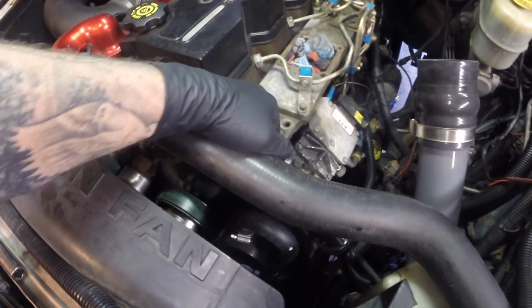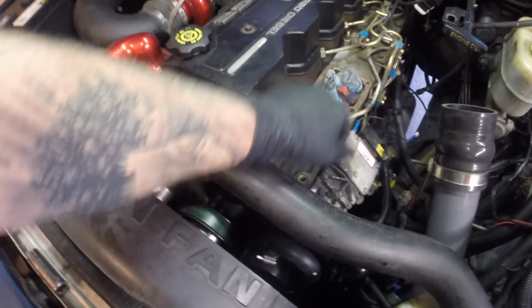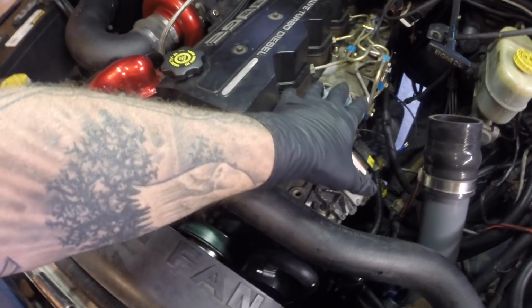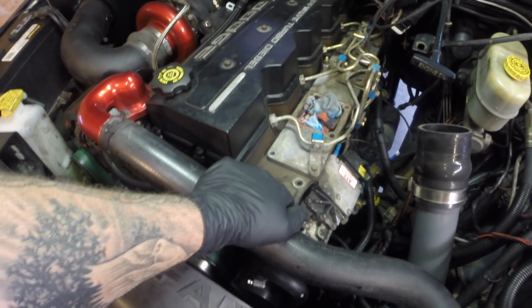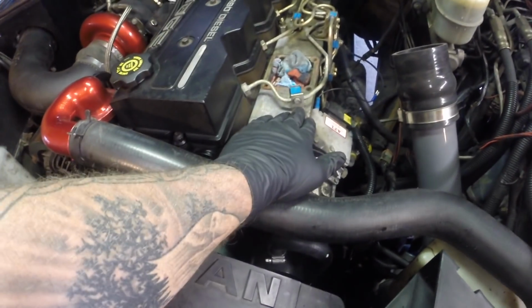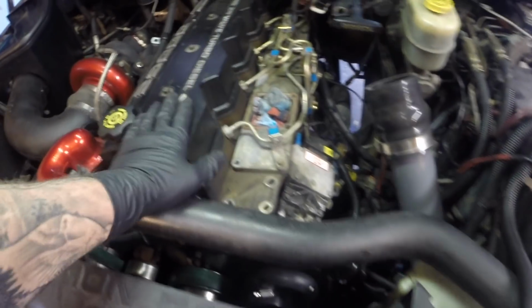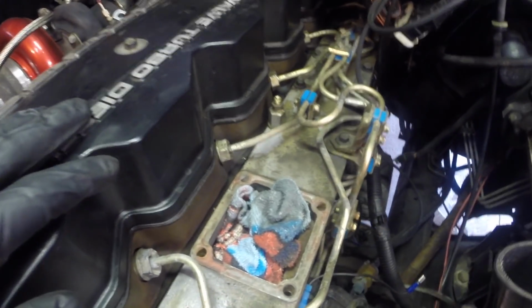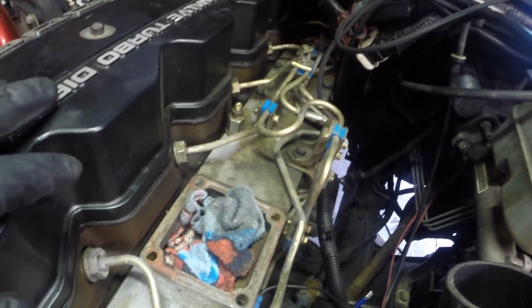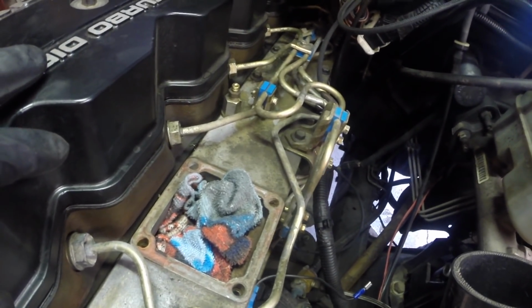I would actually like to take some stuff off and paint this side. I'm probably just going to clean it up in the truck, throw some paint on it here, tape that off obviously, because everything over here looks pretty good as far as everything painted up. I just couldn't get to this side because everything was in the way. So while I have everything apart, I think I'm going to go ahead and paint this side up just a little bit, make it look just a little bit better.